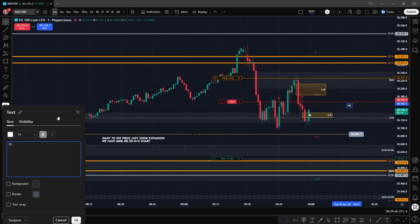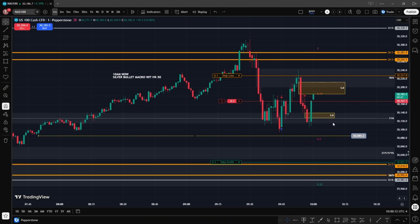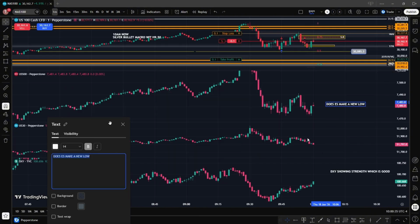So I'm looking at this small breaker. Does this act as an inversion? Because this move against my position could be just the silver bullet movement going to a short term premium before it goes down for more discount. And right here, yes, it did trade, but you can see that ES did not trade to the failure gap as well.